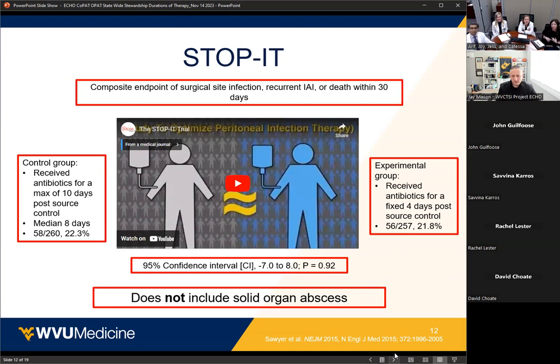And what they found was these were equal in terms of therapy. And when you think about source control, I get a question a lot when I'm recommending this, when I'm doing stewardship reviews: well, the patient just has a drain in their intra-abdominal abscess. Is that source control? And if you actually look through the STOP-IT trial, a majority of the patients achieved source control through percutaneous drainage, actually. So yes, that counts, absolutely.